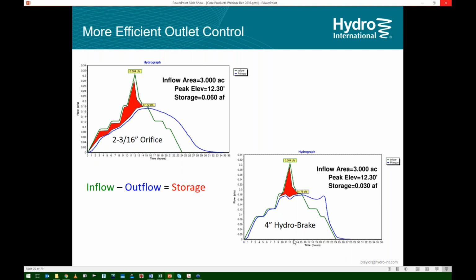If we put in a 4-inch Hydro-Brake in there, you find that because it's a 4-inch opening, no longer 2 3/16, your design point is the same, around about 0.17 CFS, 0.1718 CFS. The inflow and the outflow are much closer together, so there's no storage in that early part of the storm, and then you hit your limit where you have to store because you're about to exceed your discharge.